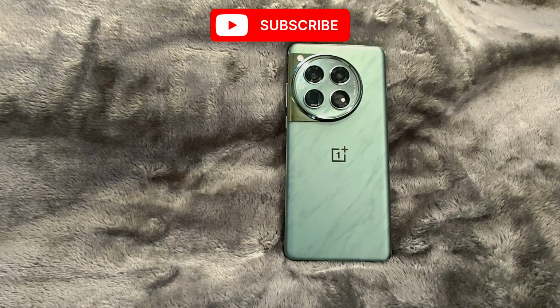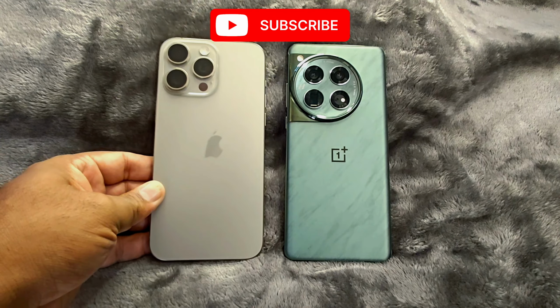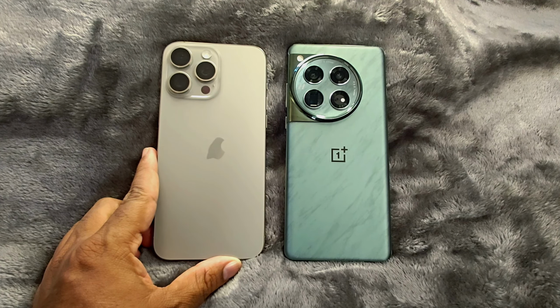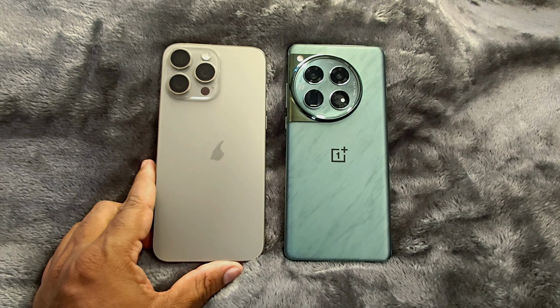Hey guys, this is OnePlus 12, a device from OnePlus which is around 60,000, and this is iPhone 15 Pro Max, a device from Apple which costs you more than 2.5 times of OnePlus 12's cost in India.